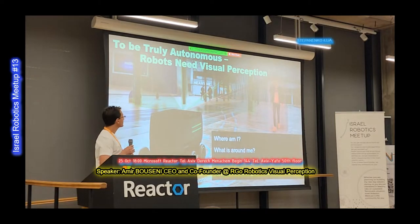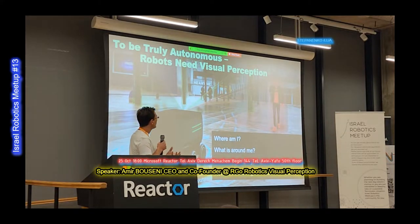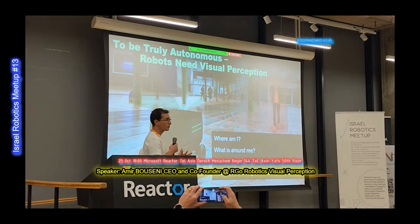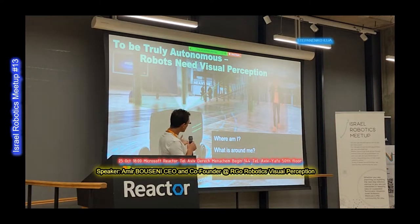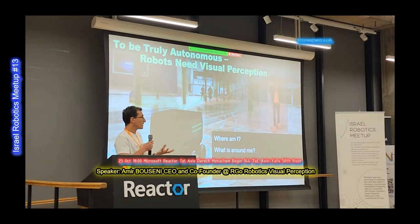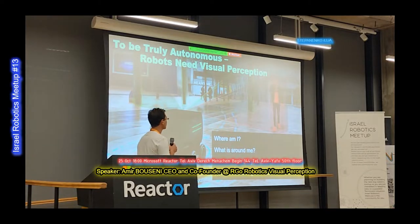Looking at that, we have defined four main areas of needs for visual perception. It's actually the combination of all of them that creates a machine that is intelligent and has true visual perception. First, it needs to understand where it is, the exact position of the machine. It has to be accurate and robust. GPS, for example, is usually not enough. You want centimeter-level accuracy in order to really perform the task.